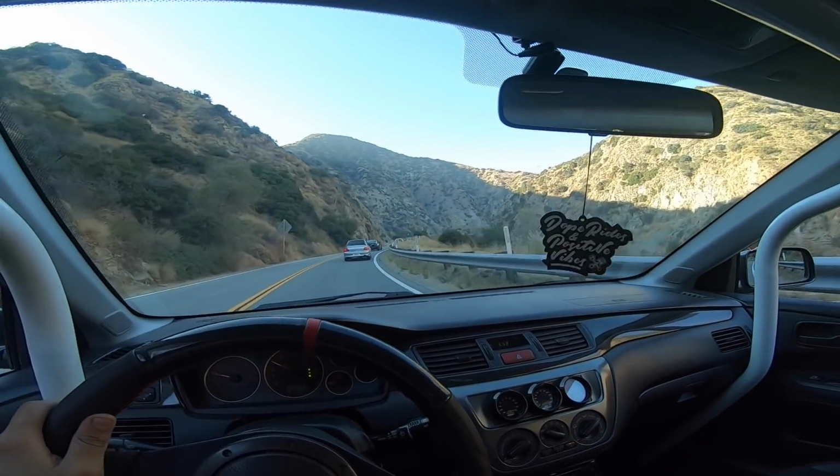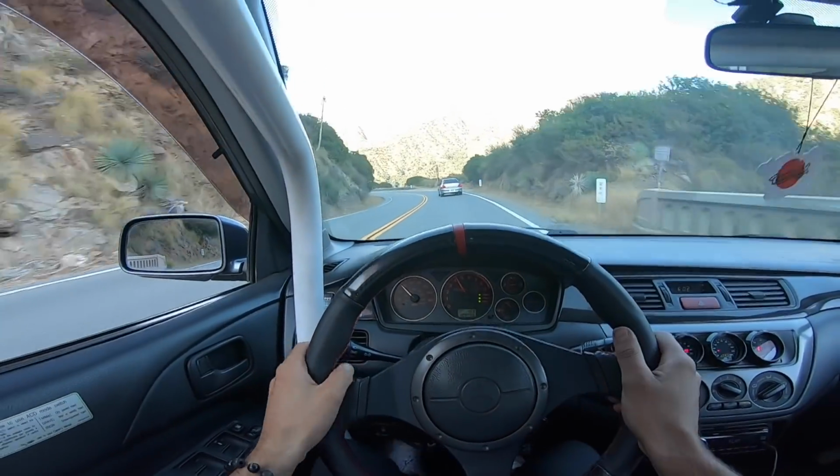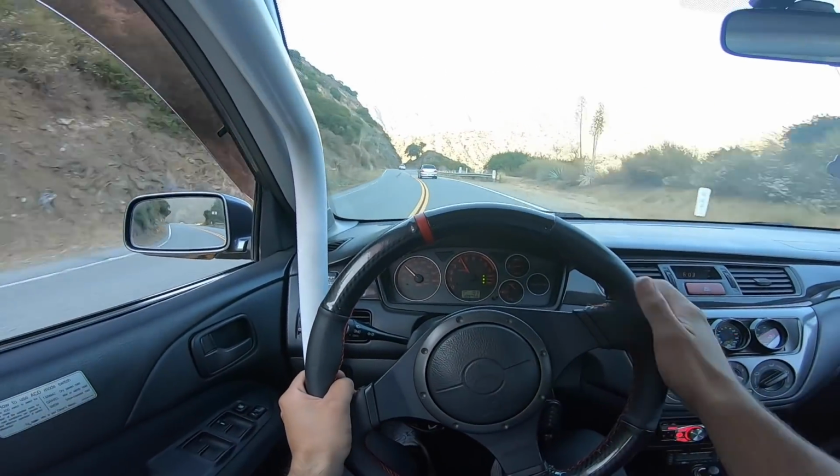Beautiful it is out here. Look at the mountains. Damn. Okay.